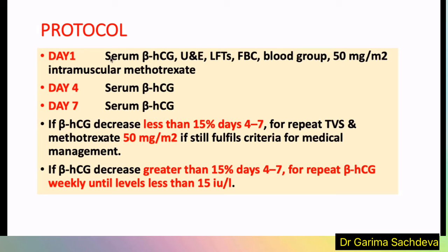So they ask you what drug do you use for medical management of ectopic. You use methotrexate. And what is the dose? It is 50 mg per meter square. Then you repeat beta HCG on day 4 and 7. You compare from day 4 to day 7 how much is the fall. If the decrease is less than 15%, then you give a second dose, the same 50 mg per meter square, if she still fulfills the criteria for medical management.